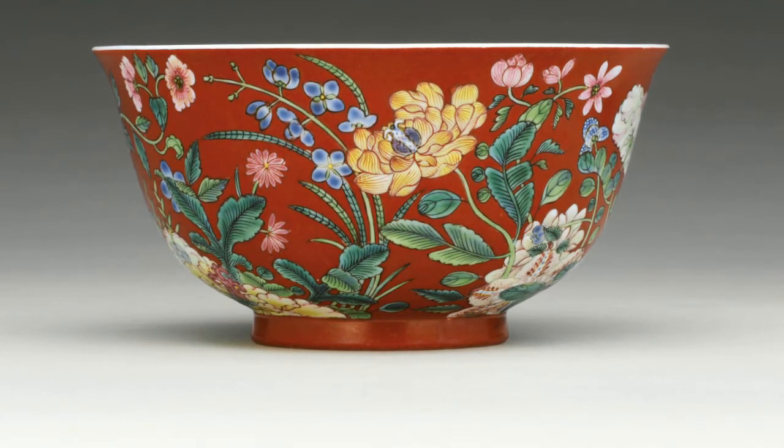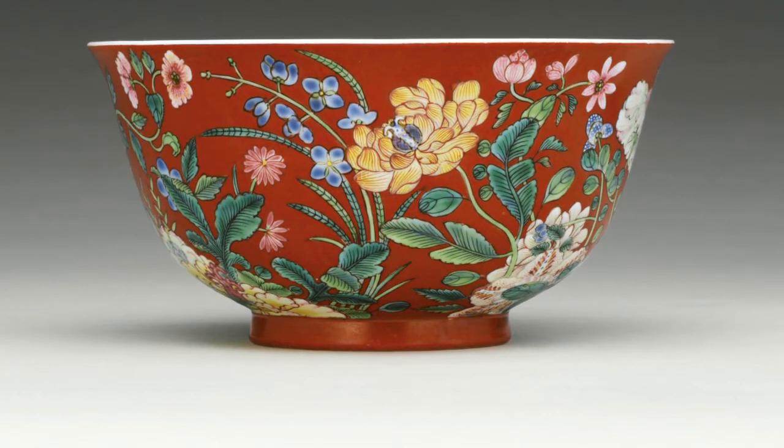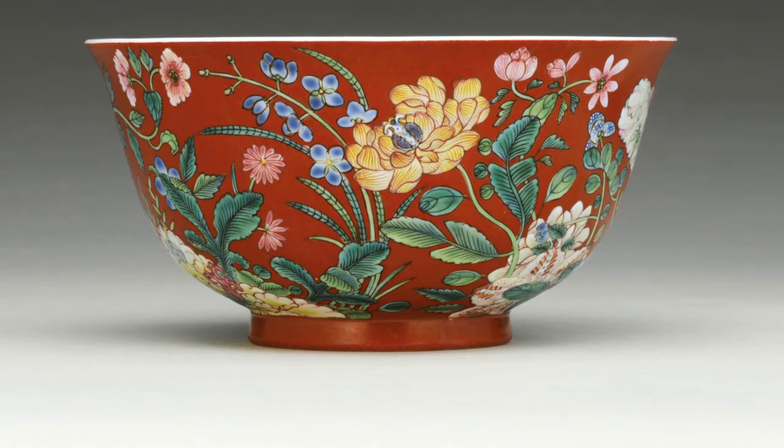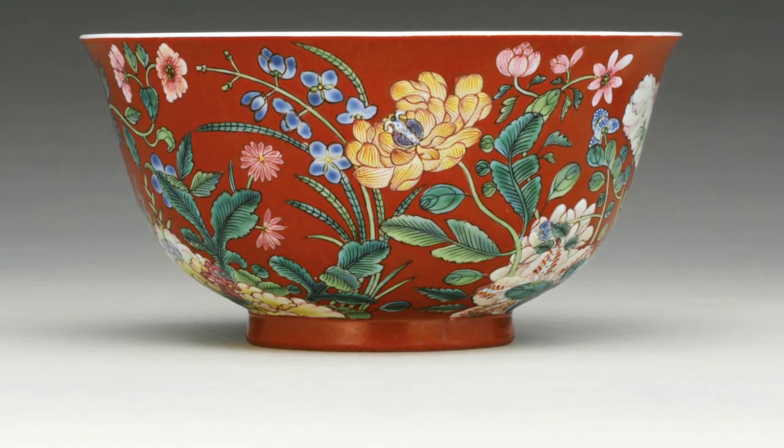Here's a wonderful bowl that was probably made in Jingdezhen, but then it was sent to the imperial workshops at the palace, where it was given a coral ground and a Famille Rose decoration over it. The work is outstanding.